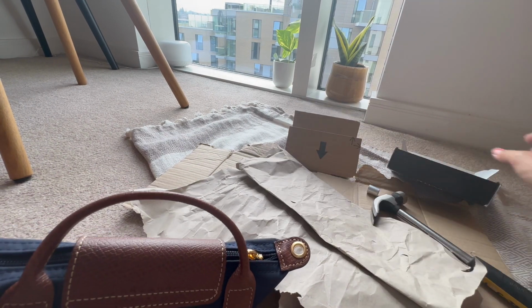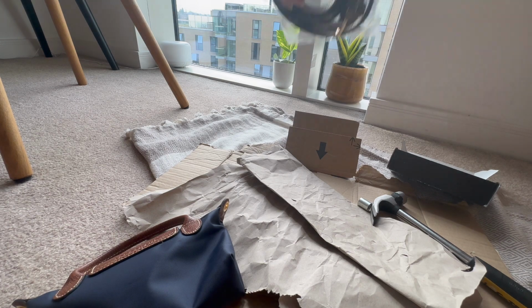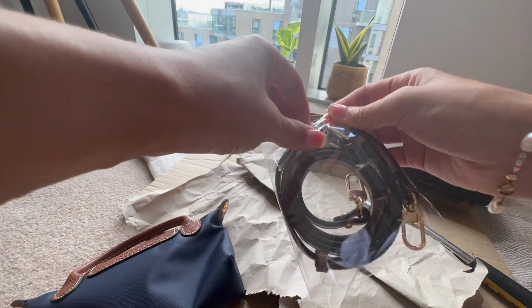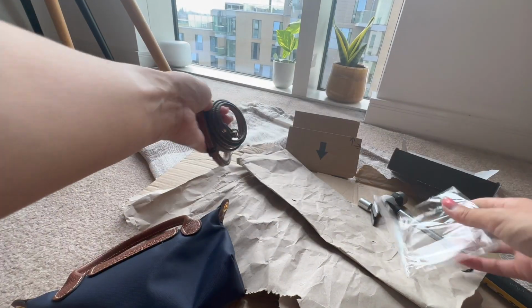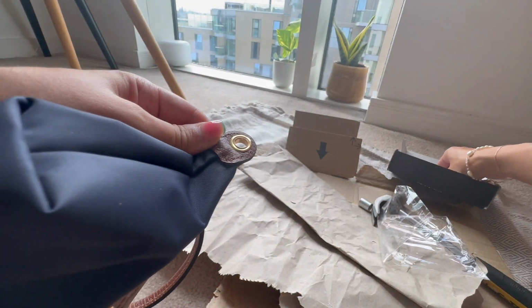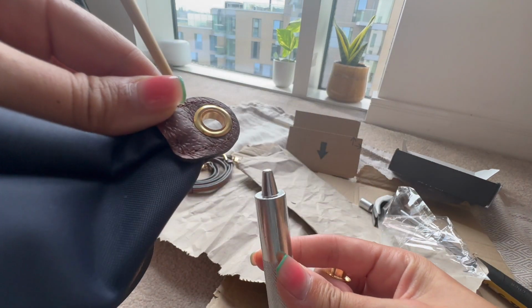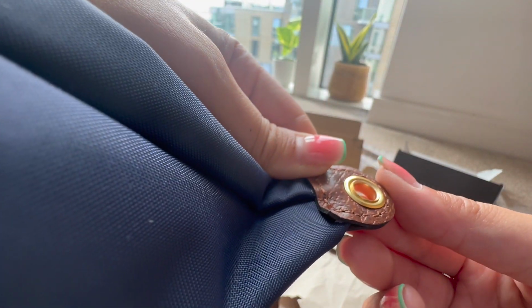So the moment of truth. I guess I will just explain how that works. So that long piece, using this tool, this long piece here gets crushed and it seals itself.